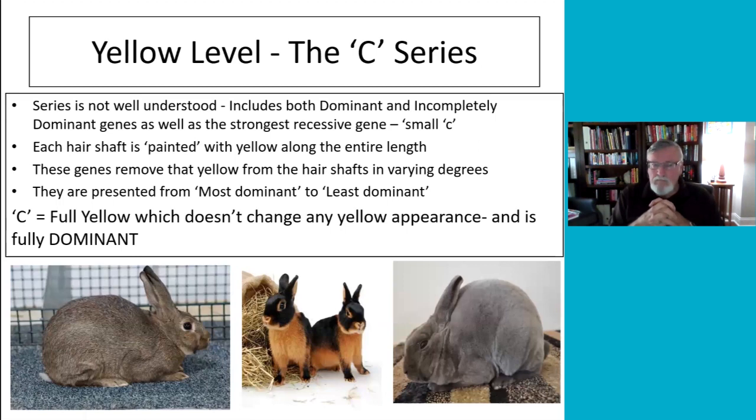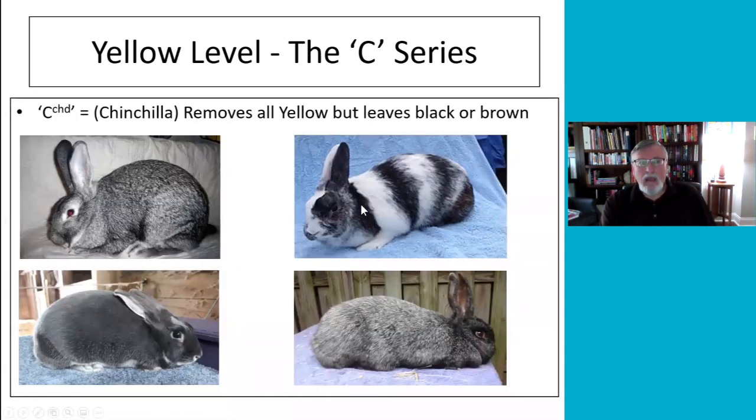First of all, the C series. Understand that if you have a full C, that's the most dominant in the C series, you get rabbits like you see here. Full color, maybe a full color dilute like this lilac. It may be full color with all the tan. It may be full color agouti. But the point is that yellow is pretty much there. And the full C, the large C, the most dominant gene in the series, doesn't change any yellow at all.